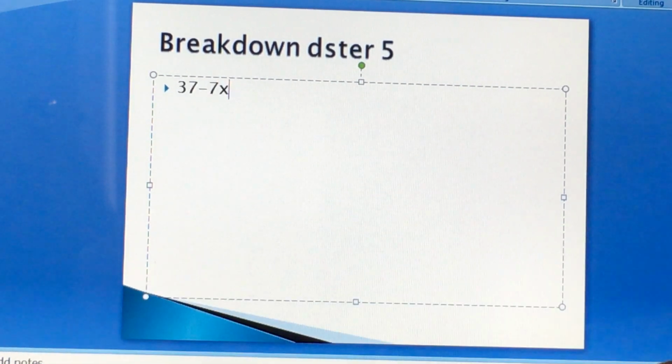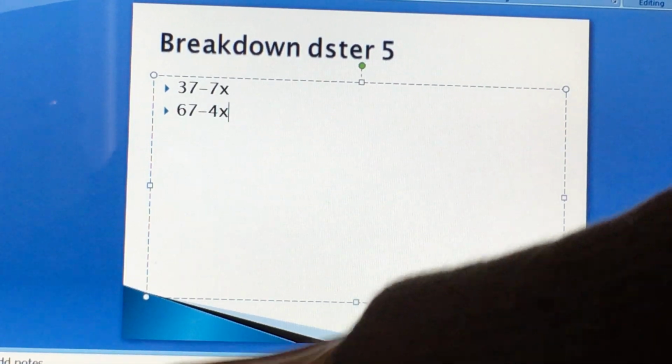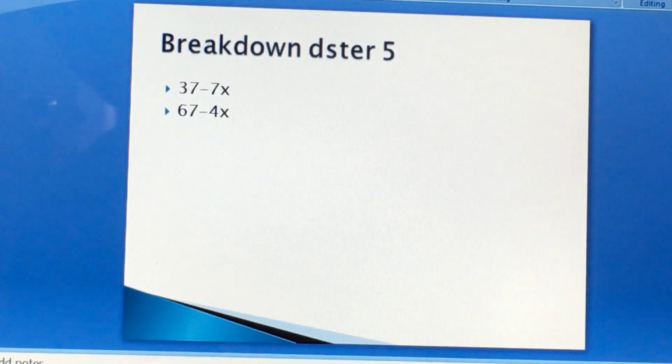7 times. Now, you can also see 67 appearing 4 times. The highest frequency number was 67, having 4 times. So these are the 2 highest frequency numbers. And as you can see, we're going to scroll back to 37 and 67. They got drawn for both of the highest frequency numbers.